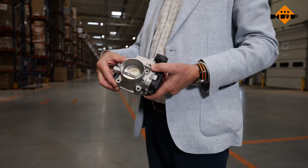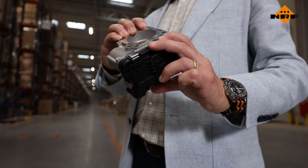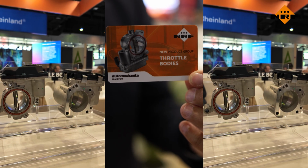Yes, Andrea, this is a throttle body. The throttle bodies are something we launched as well at Automechanika Frankfurt. Throttle bodies are, for NRF, the missing part in our range of air intake and emissions, together with intercoolers, turbo hoses and EGR cooling. By Q1 2025 we'll have more than 100 SKUs on offer to all the NEXUS members, meaning that we will definitely be among the top 3 suppliers of this range, offering you one-stop shopping.